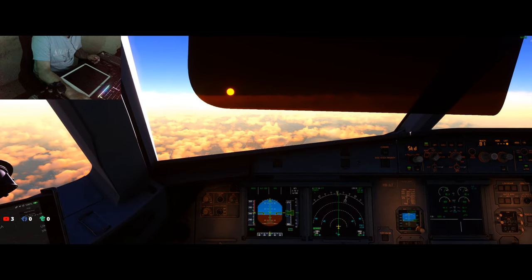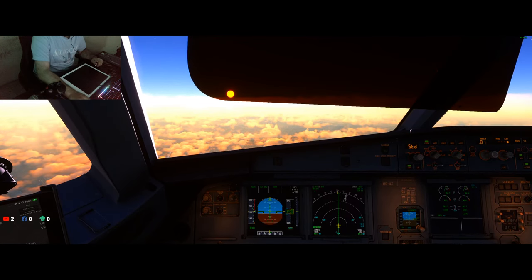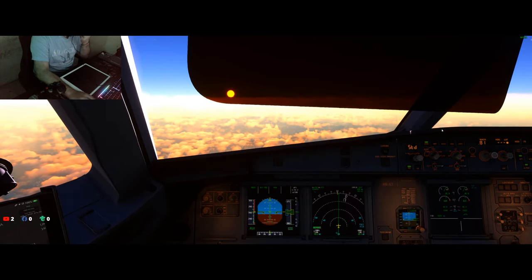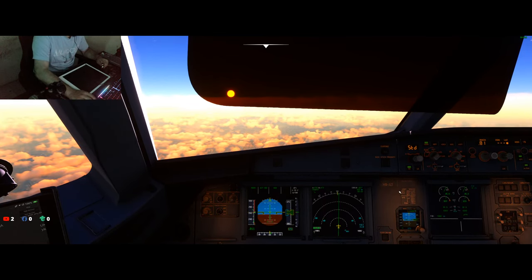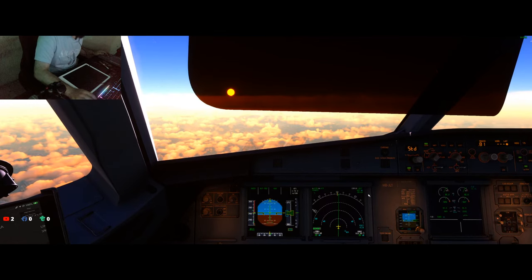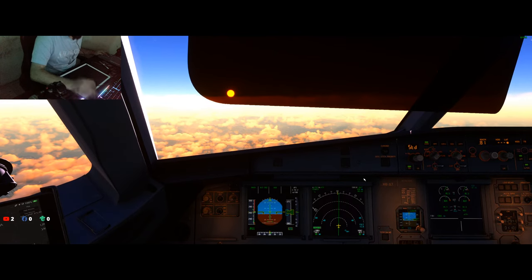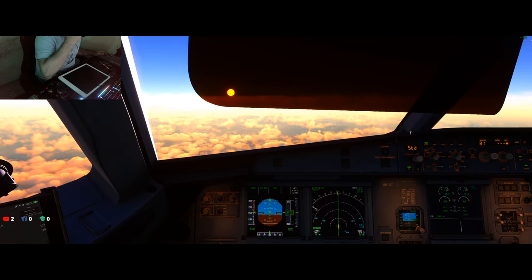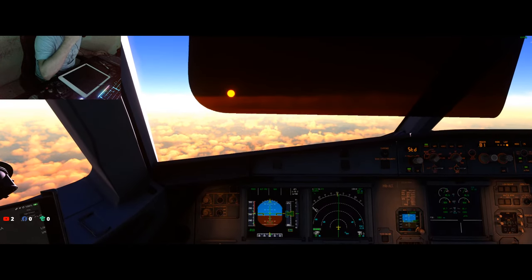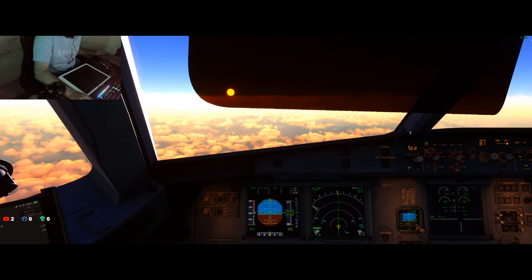Alpha V-Radar, Servus, Radar Contact, climb flight level 290, cleared. Climbing 290 and cleared. V-Radar, Servus, Edelweiss 417 with you, flight level 370 inbound ERKIR. Edelweiss 417 Wien Radar, Servus, Radar Contact, just for your information, your microphone is very loud. Yeah, I've tried to fix it, sorry.